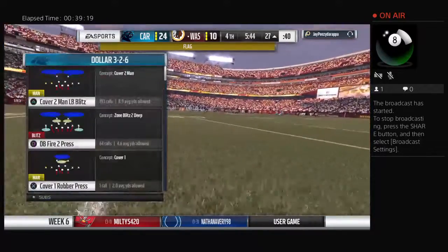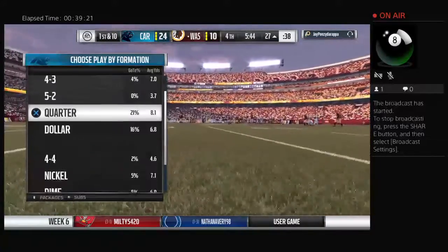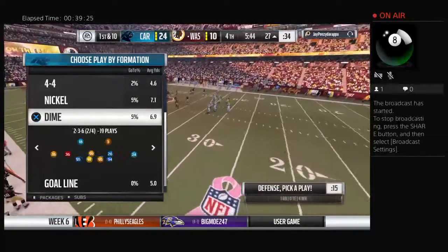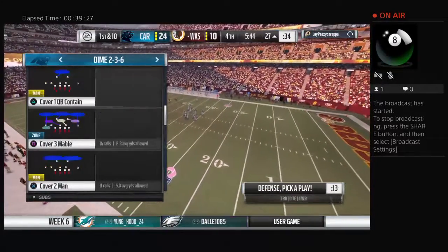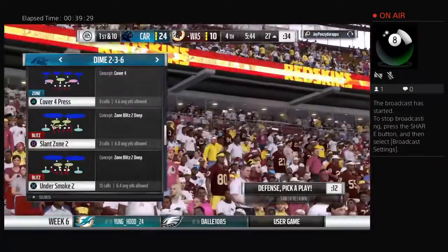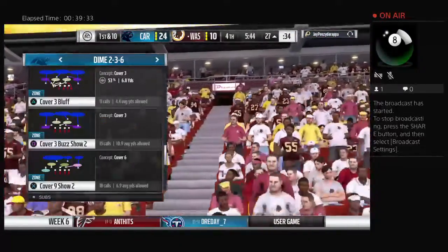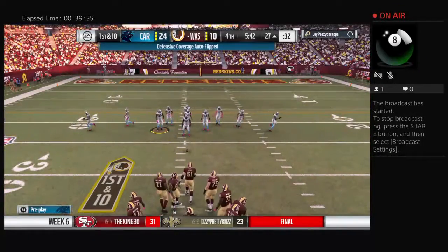So roughing the passer, 15-yard penalty. And you notice how the offensive line responded. A couple went to check on the quarterback, and a couple went to the guy who hit the quarterback. No one likes to see their quarterback hit. Fresh set of downs here.